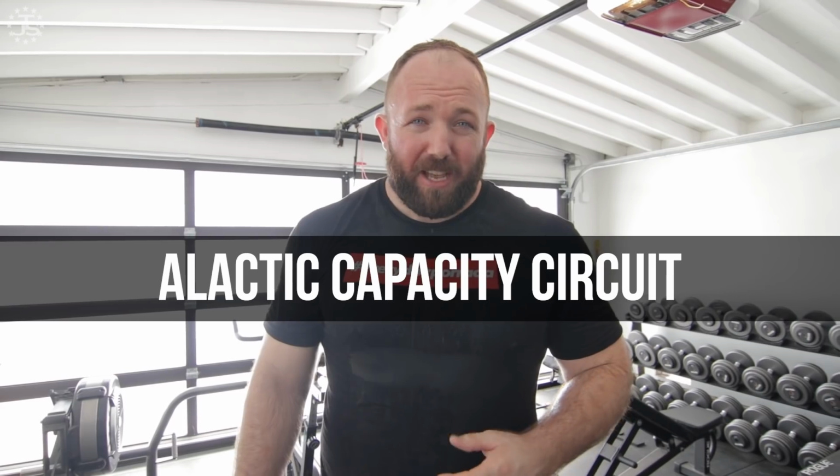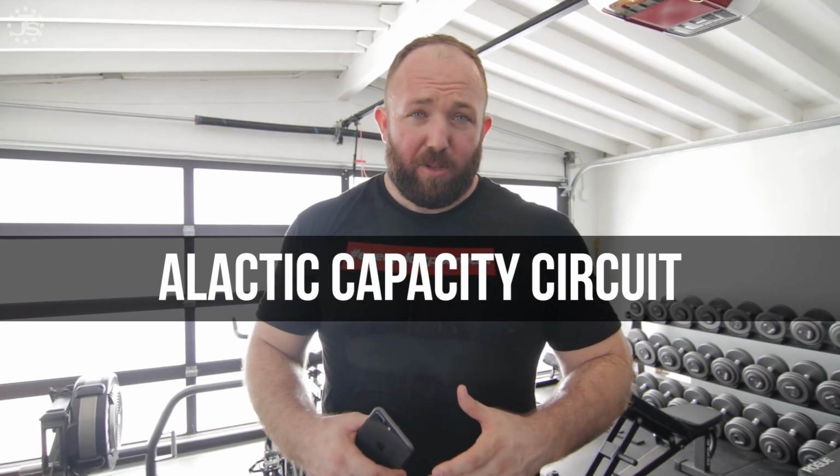Now I'm gonna do an alactic capacity circuit. So alactic capacity is really just repeated high-level alactic power bouts with incomplete rest. Depending on your fitness levels, your aerobic capacity levels, how long that rest in between is going to differ, and the later reps may not really be as alactic as the first couple. But the goal is, however many series you're going to do, that you replicate the same amount of speed and power output in the last set as you did in the first set.